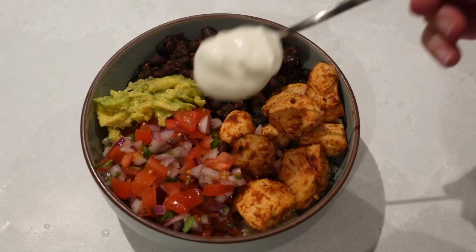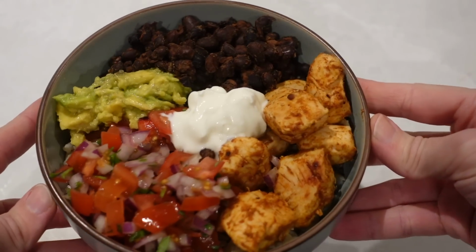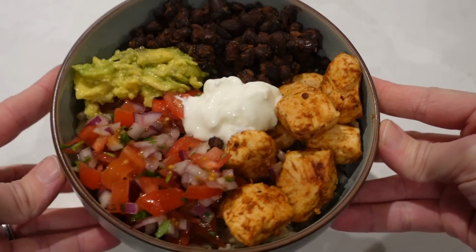You can have some coriander sprinkled on the top. You can also add some sour cream on the top of here too. Whatever takes your fancy. But this is just such a delicious meal with so many flavors running through.